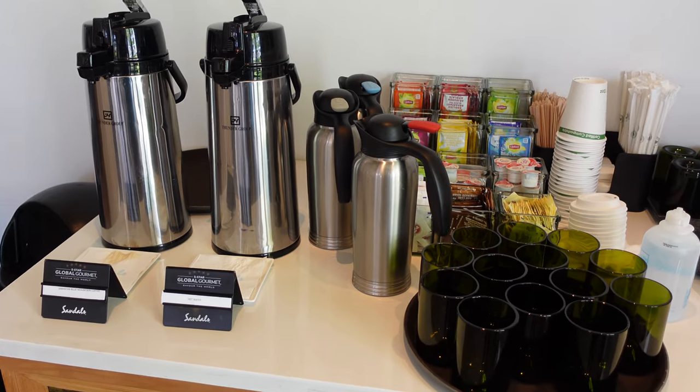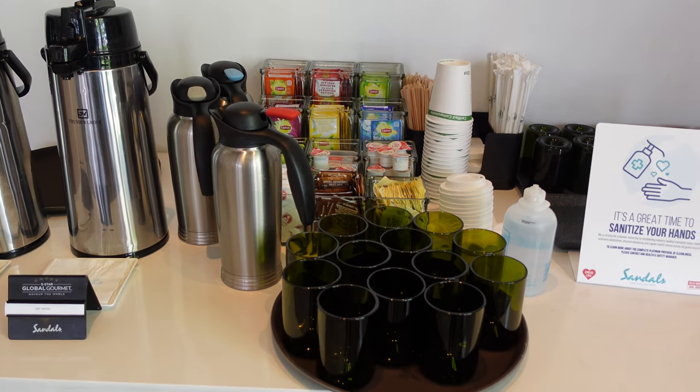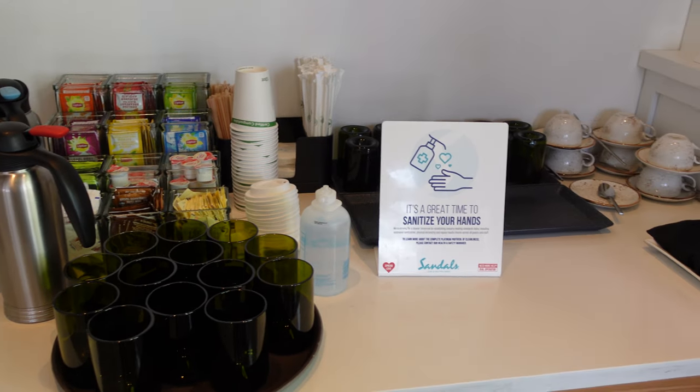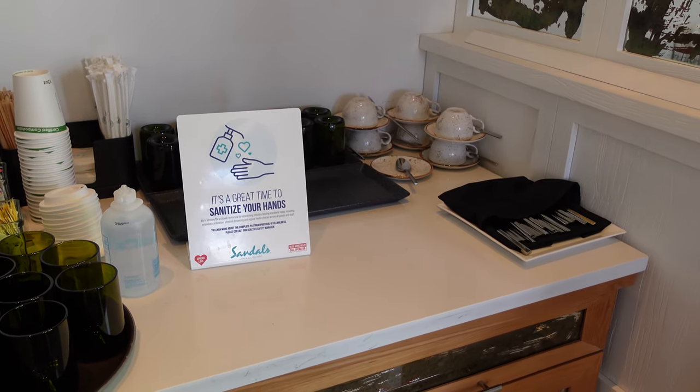Oh, and good to know too, they have coffee in here, Jamaican Blue Mountain coffee, some hot water if you want to make some tea. They have cream and sugar, all of those things, and of course mugs and spoons, everything you need.